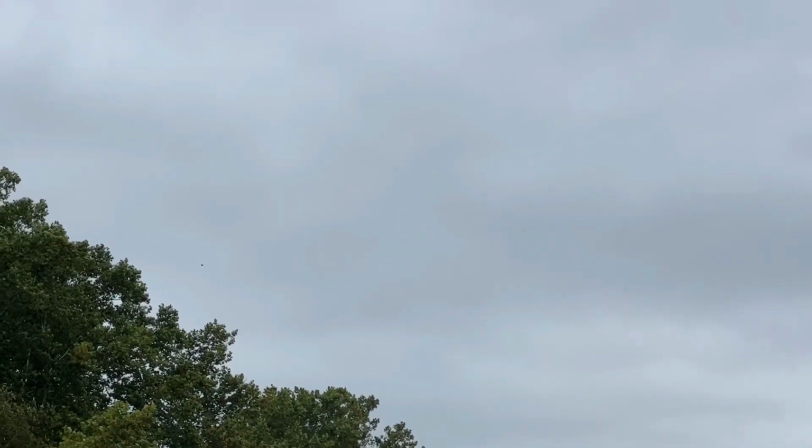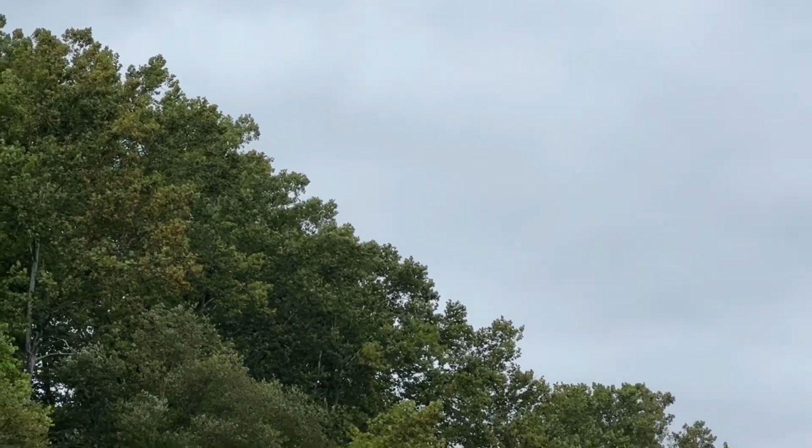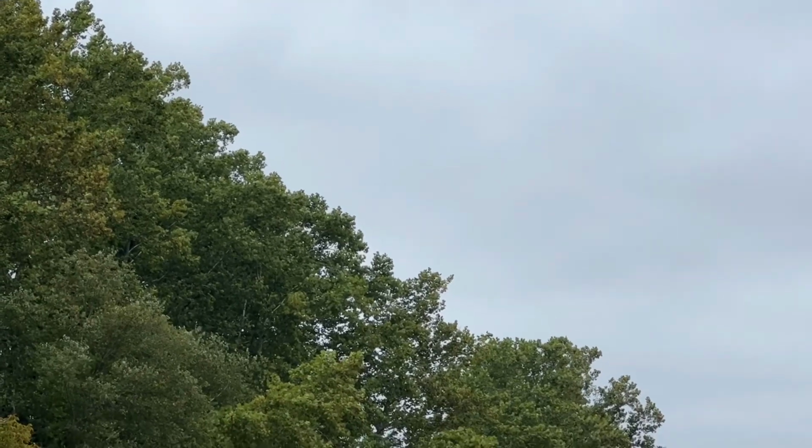It's hard to see, but there's a bald eagle right there at the edge of the trees. It just flew behind them. There's 2 of them. Maybe we'll get a good eye on them here in a little bit.